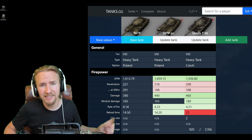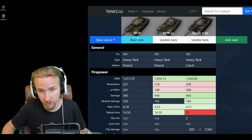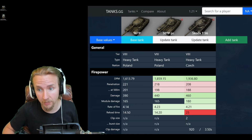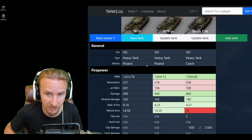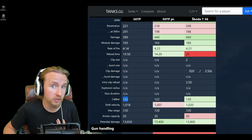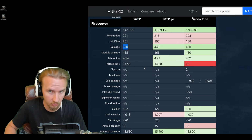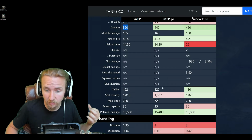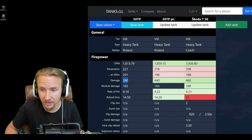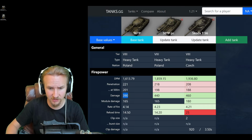So let's compare the 56 TP to its Polish brother Tier 8 Premium heavy tank, the 50 TP prototype, and also arguably the best of the Tier 8 Premium heavies, the Skoda T56. The 56 TP has a 122mm that has 390 alpha damage. Not good, but not terrible for Tier 8 heavies. 50 alpha lower than the 50 TP prototype, which has the same caliber of gun, and significantly worse than the 130 auto-loader that the Skoda T56 has.